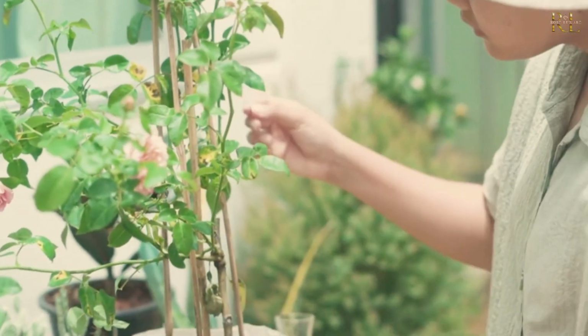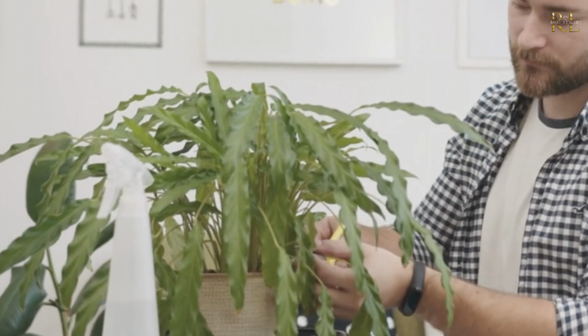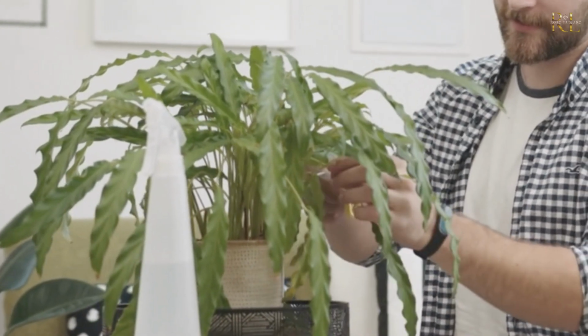One important concept, guys, is to make sure you remove dead trees, plants, and flowers. This is a really important step because this is a big way to kill any chi energy coming into your home. So anything dead must be removed.